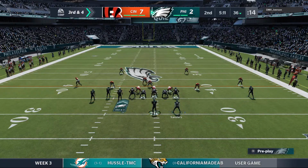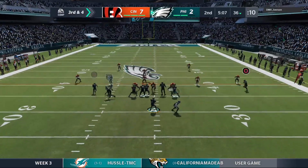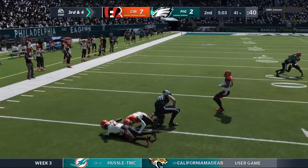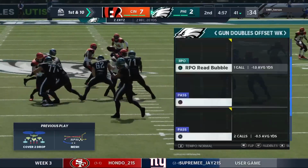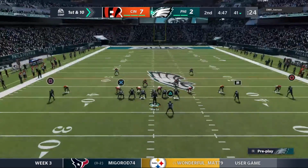Watch 36. 36 to Mike. Here we go. Out of the gun now on third down. Caught by the tight end, Ertz. And he is going to have an Eagles first down as they're able to get the third down conversion. Second catch for him today, and it'll wind up a first down.